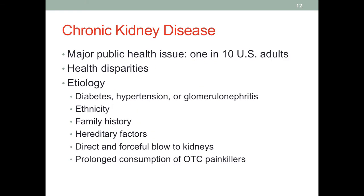CKD is a major public health issue. It affects 1 in every 10 adults in the United States. Also, it affects different populations disproportionately, with health disparity issues. For example, some reports indicate that among African American CKD patients, about 40% find out they have CKD shortly before dialysis becomes necessary. So this means that these patients miss their opportunity for prevention as well as early diagnosis and early intervention.